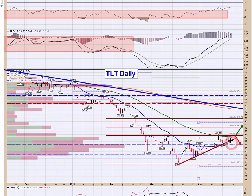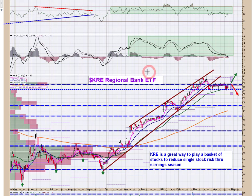I'm short May 140s. And my stop is 140.70 right here at the 50 EMA and the 38% retracement. If that pops, I'm just going to exit it because then it may move on up here to 143 and possibly 146. But if it breaks down, especially below 138, then I think you'll see more sellers bring it down towards 135. And remember, the associated trade with that is KRE. Lower for TLT means higher rates, which is bullish the banks.